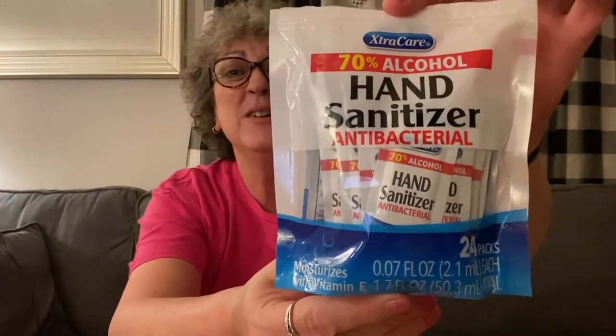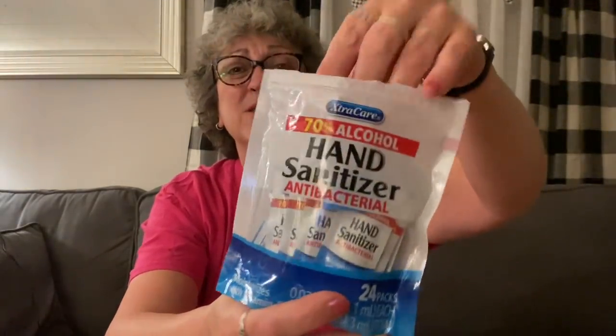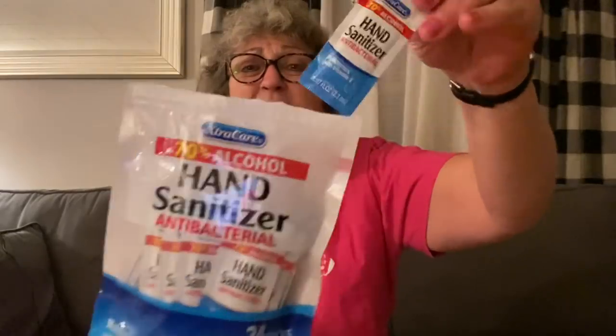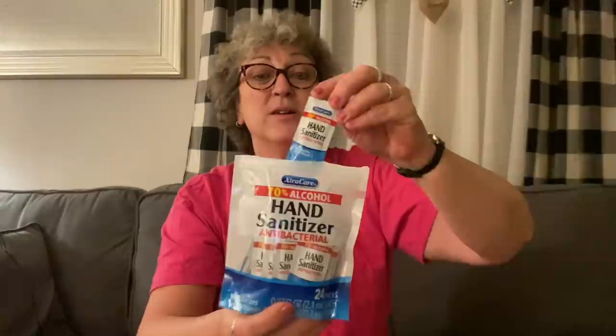Because, you know, I have little bottles in my car, but if you put them in your pocketbook and the top comes open and you get hand sanitizer all over, not that that's a bad thing. You're sanitizing everything that's in your pocketbook, but everything could get wet. These are little packets of hand sanitizer. I love them. I saw these in another store too just recently, and I was like, oh, I already got some of those, but now I'm gonna get more because I really like these.